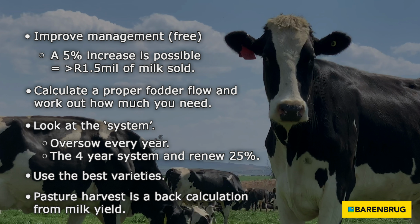Remember too that pasture harvest is a back calculation from milk yield. So the first thing they do is they take your concentrates, they minus off the energy that came off the concentrates, then they minus off the energy that came from, let's say, your maize silage, and then whatever milk is left over must have come from grass. So Rob, you're asking farmers to be MAD. MAD, meticulous attention to detail.